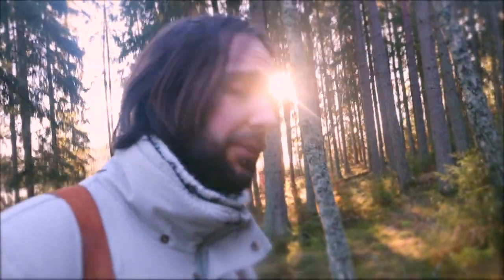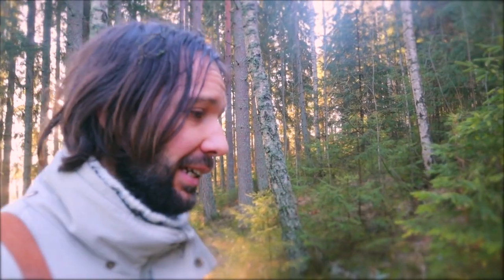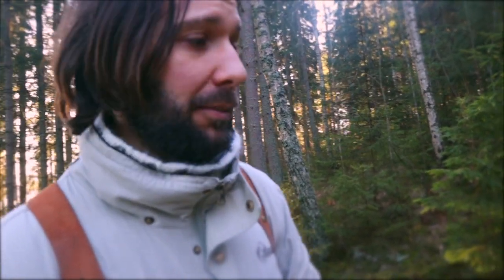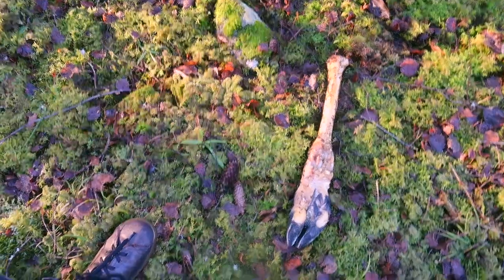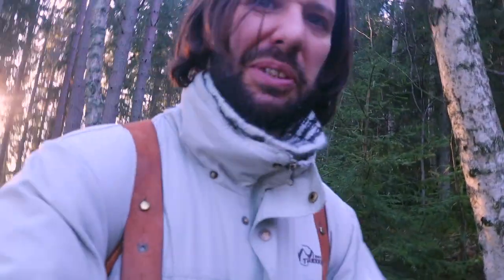I was just on my way walking, and then suddenly I looked down, and I saw a big leg lying on the ground. It's probably a leg from the animal called the moose. That's a big Swedish animal, as big as a horse. It's just over here, and look, it's quite big if you compare it with my foot. Maybe I should take it and cook a soup on it. I'm just kidding. That would not be good.